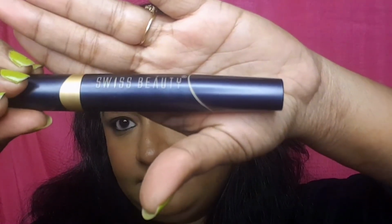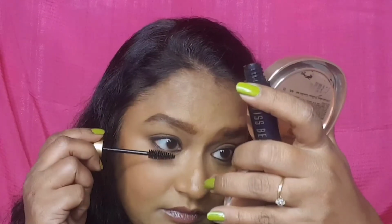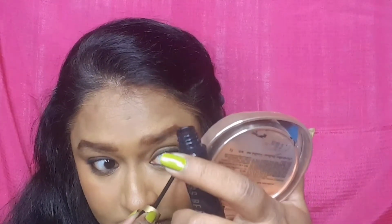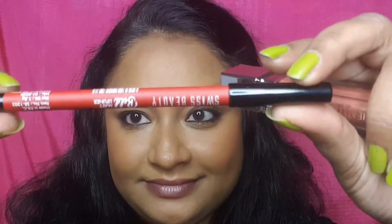Now I'm taking my Swiss Beauty mascara, and I will coat my upper and lower lash line. This mascara is very bad, you guys. It does not provide any kind of length or volume to your lashes, but because I have spent my money on this, I have to use it by hook or by crook. I don't have any other option.